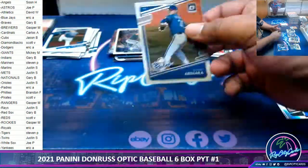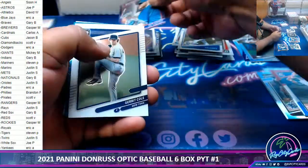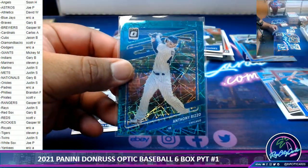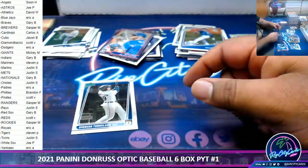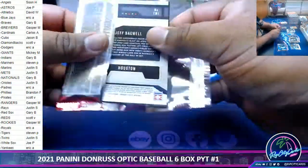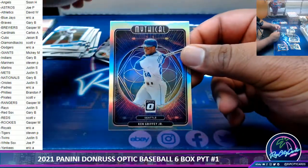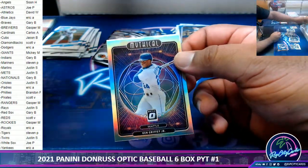Yeah, silvers are not numbered. Got this Rizzo to 35. Very nice, for the Cubbies. Torkelson prospect. Nice. A mythical silver Griffey Jr. It's a nice looking card.